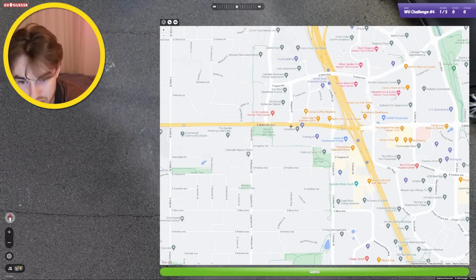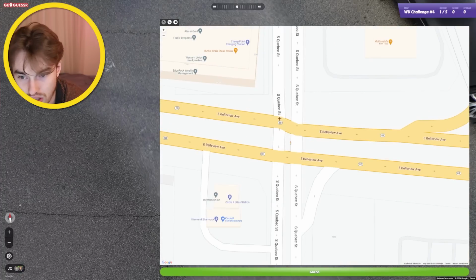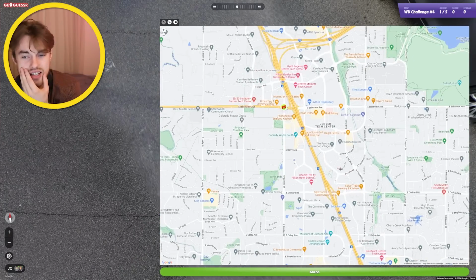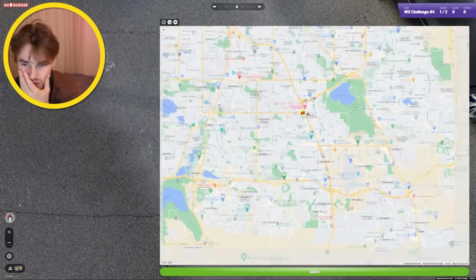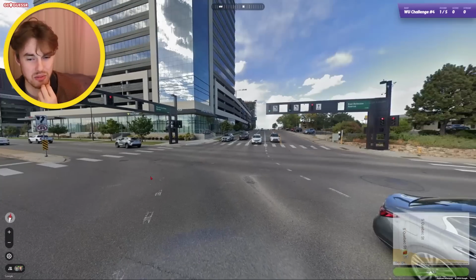I'll tell you. We have to be over here, right? There's the 25. Okay. And there's the railway. And we're here. Or what? There's South Quebec. Oh my gosh. All the way down here. Denver Tech Center. I think I looked at that already, no? All the way out here. Oh my gosh. I finally found you. Western Union headquarters. This annoyed me more than anything else.